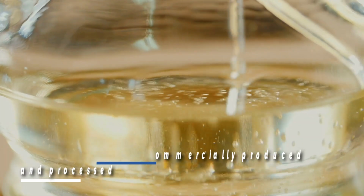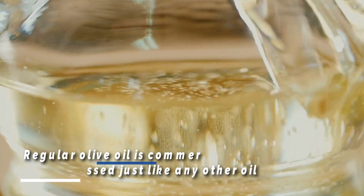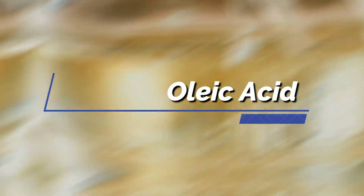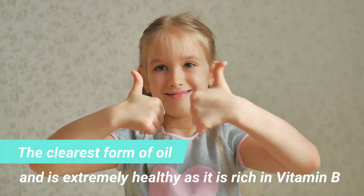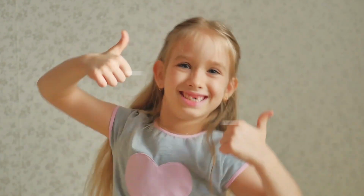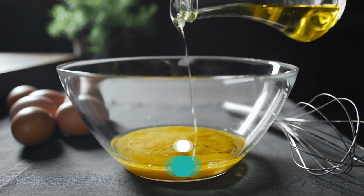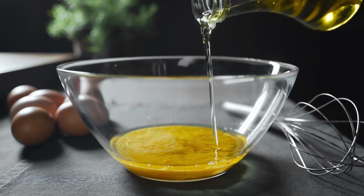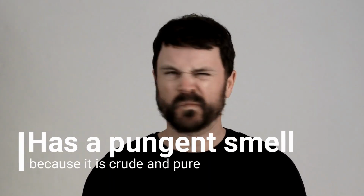Regular olive oil, on the other hand, is commercially produced and processed just like any other oil. It contains at least 3 to 4% of oleic acid. Extra virgin oil is the clearest form of oil and is extremely healthy as it is rich in vitamin B. There is no heat applied during its extraction, nor are any chemicals used in the process, thus the oil is pure and unrefined. The oil usually has a pungent smell because it is crude and pure.